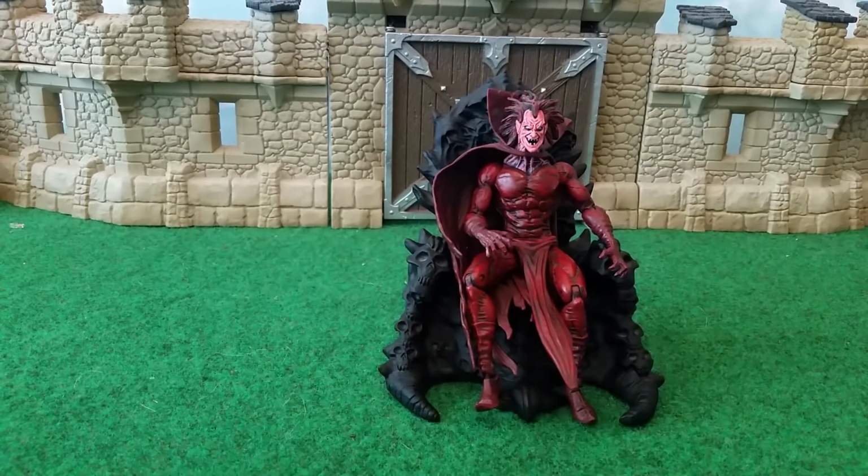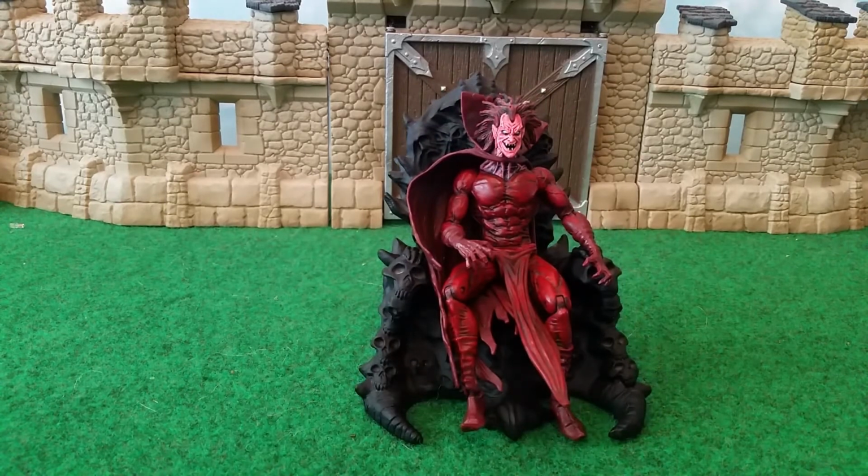All right, I'm going to compare Mephisto to some other satanic action figures. Let me show you.